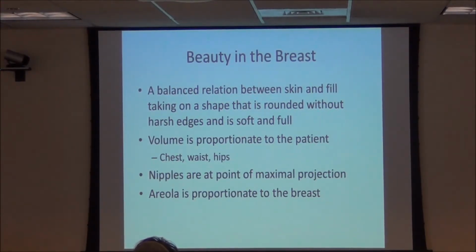And the volume of the breast should be proportionate to the patient, not only their chest, but ideally their waist and their hips. The nipples should be at a point of maximal projection on the breast. They shouldn't point up, they shouldn't point down or left to right. And ideally, the areola is also proportionate to the breast.